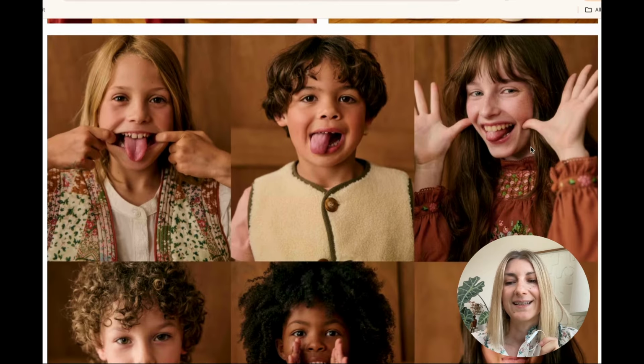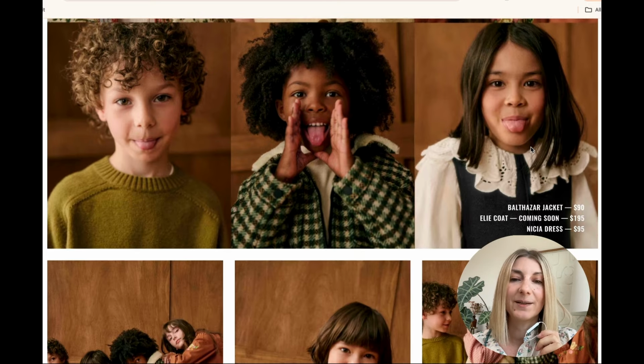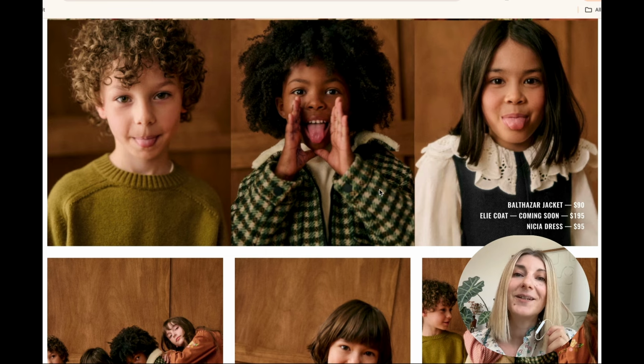Look at all these kids. I mean, such a fun photo shoot. I do really love the photography of this campaign. The coat that this little guy here is wearing, I want to see an adult coat in this green.